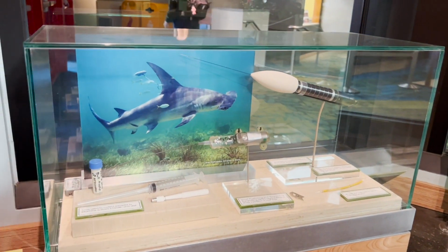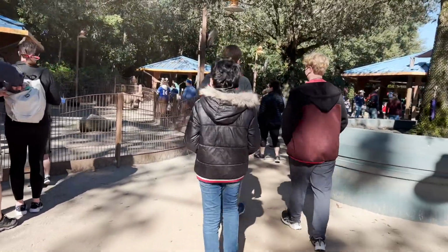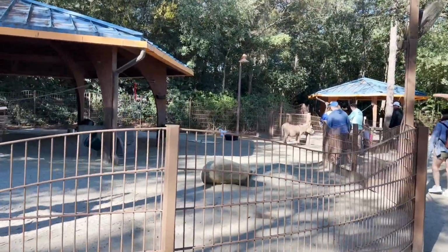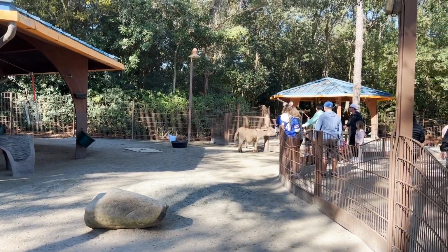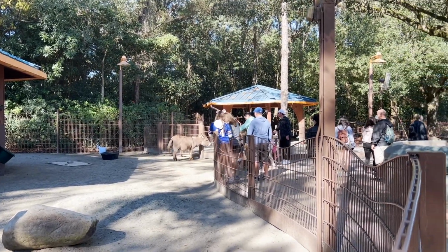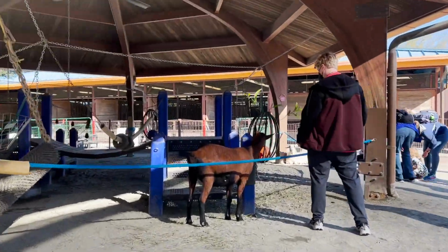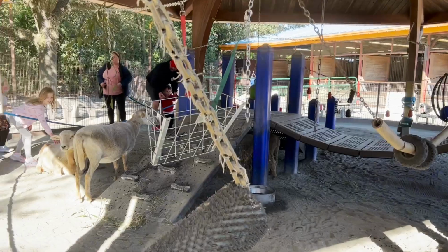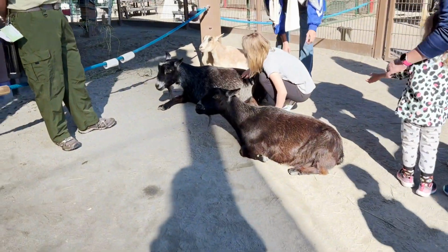And this is a shark trap. Oh, that's really tall, yeah. I don't think you should touch it. There's bacteria in their mouth. If they bite you, they poison you. So you don't want to get bit.